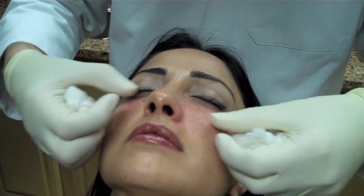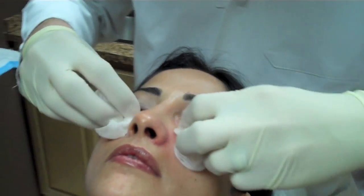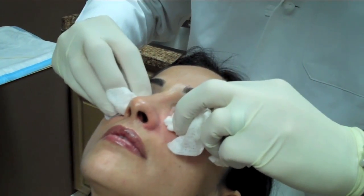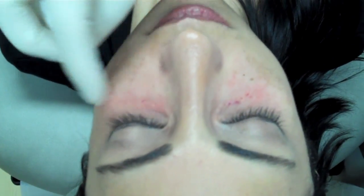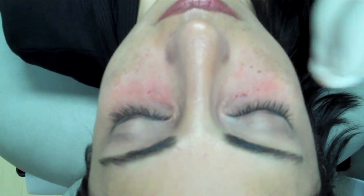So in the next few days, as it settles down, and she covers it with makeup, it's going to look a lot better. And you can actually see how the area is contoured has filled up just from looking from up top. You can show how this area is kind of filled up nicely. This area here, and this area here. That's it.